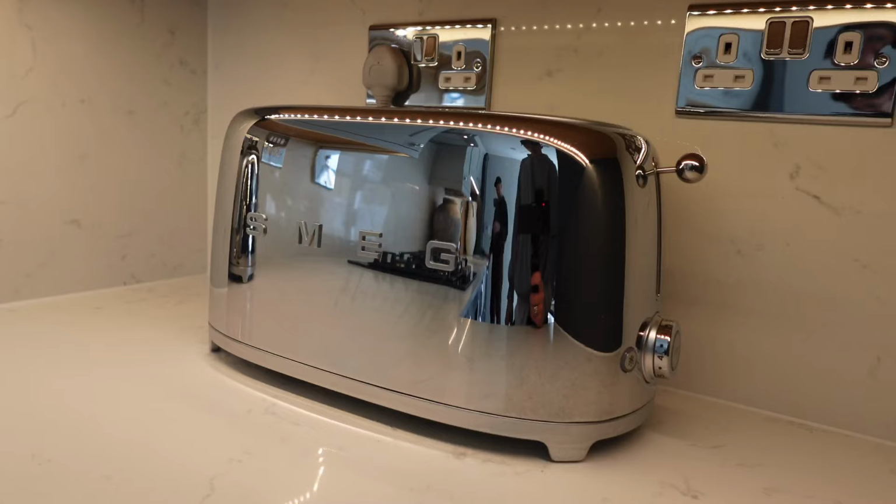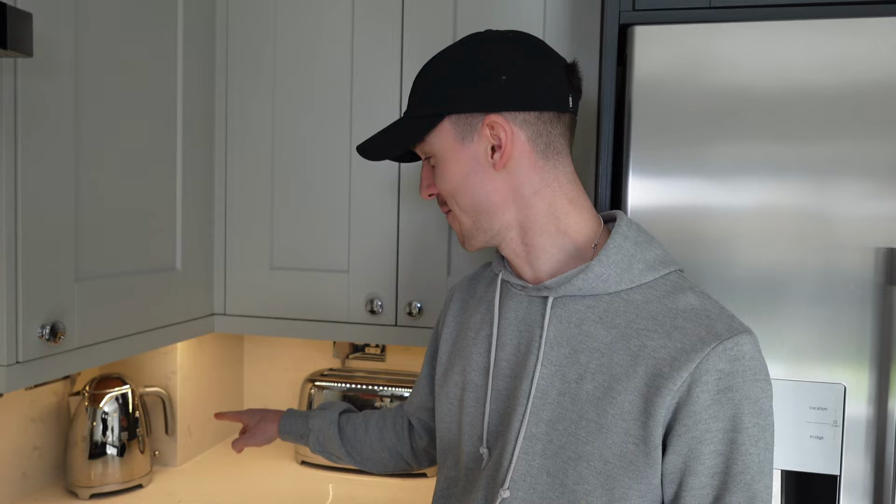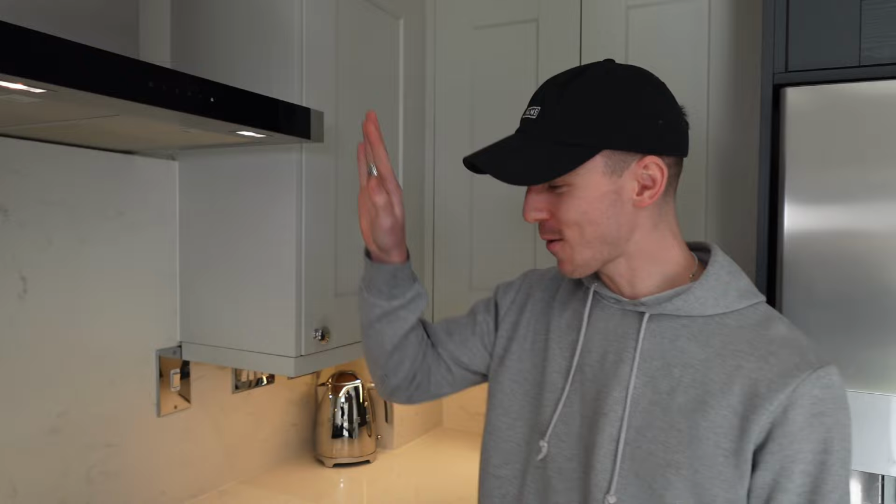Moving on from the fridge, we have our appliances. They are Smeg. The kettle we never use, but we wanted to get the toaster and Charlie was insistent that we have to get a kettle to match. But people do use it. Our mums have teas and coffees, and we use it to make gravy. All of our appliances are from Neff.